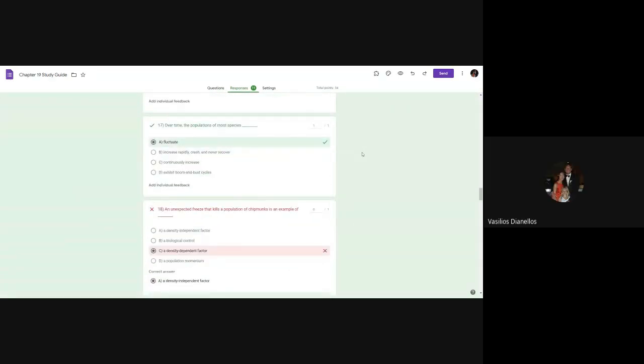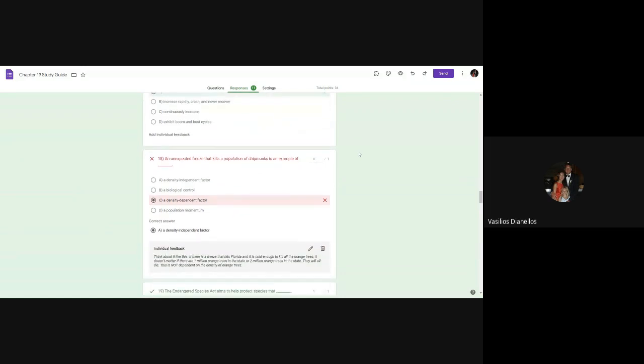Here we go. An unexpected freeze. A freeze is just density independent, right? Because it's just going to kill everything. It doesn't matter. Unlike a disease, right? The more crowded it is, the quicker a disease spreads, for example. That would be density dependent, because the more crowded it is, the easier the disease would spread, and therefore the deadlier it would be.